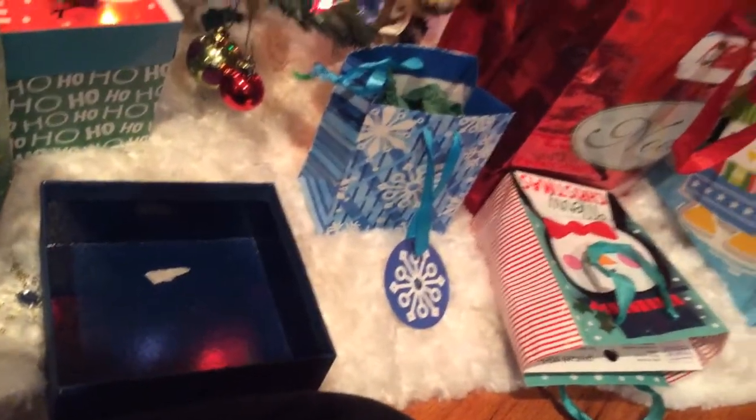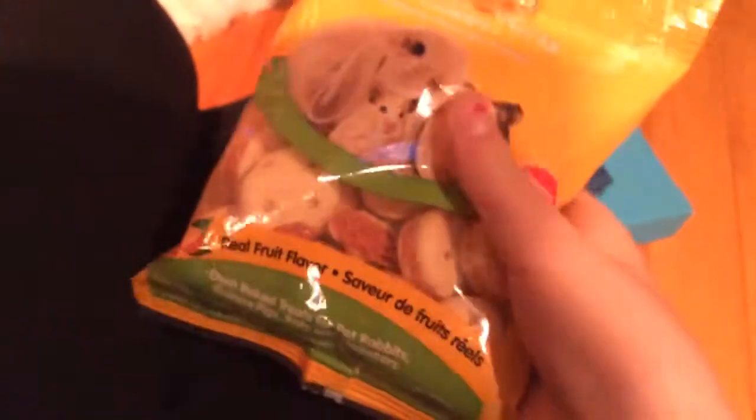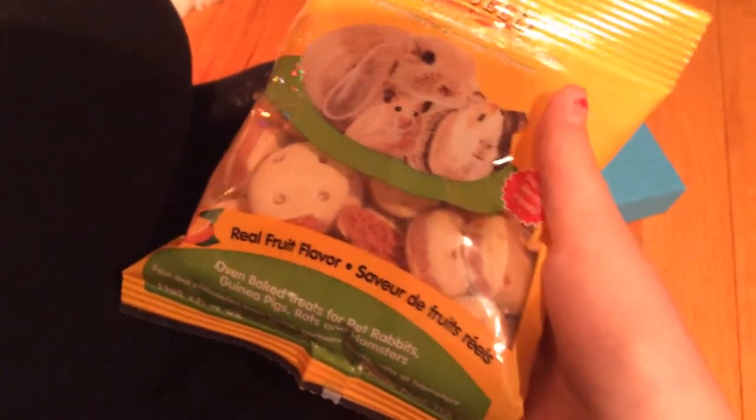We never tried these before, but these are made of cranberry orange flavor cookies. They're little sandwiches. You see them? Really nice. They're for bunnies, guinea pigs, and hamsters. Animal Vans cookies. Real fruit flavor. So these look good to me, but I know they would taste bad to me, but they look really good. No, that might taste pretty good. I think they don't taste bad.